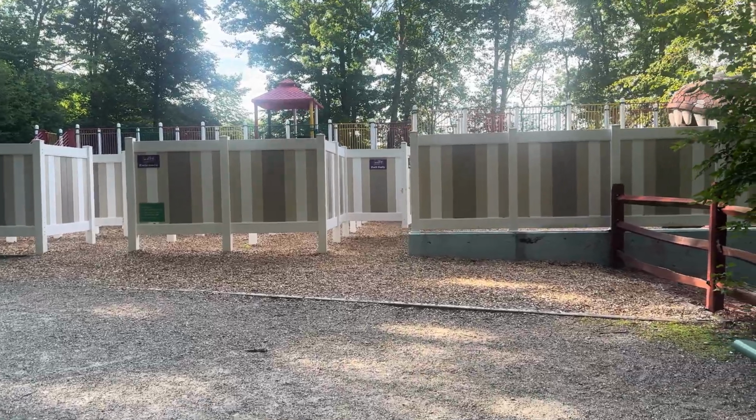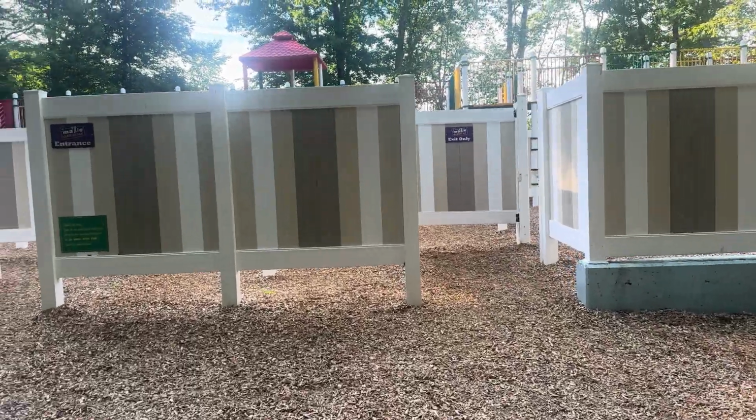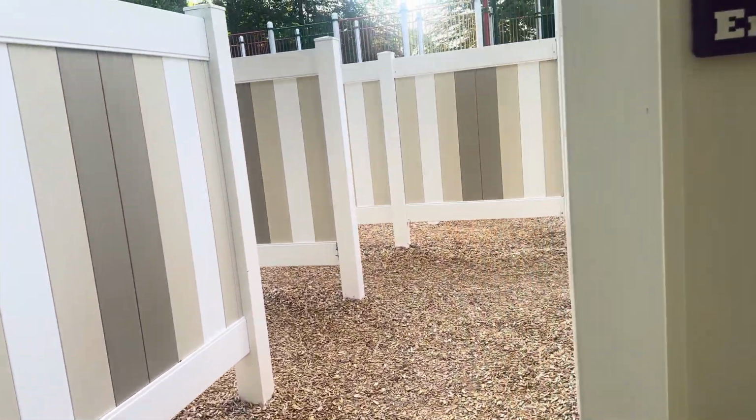So here is another one of the kids' play areas. I believe this is the maze that they have here. This is the entrance. Let's go check it out.